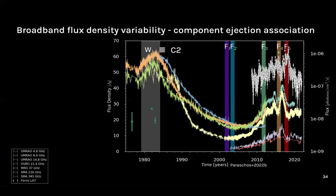And so we have this F1 and F2 components that I talked about, for which unfortunately we do not have any millimeter flux here. We see if we have any flares happening. And in the centimeter, there doesn't seem to be anything going on at the time of the ejection. So the shaded region is more or less when they were ejected, plus minus that.